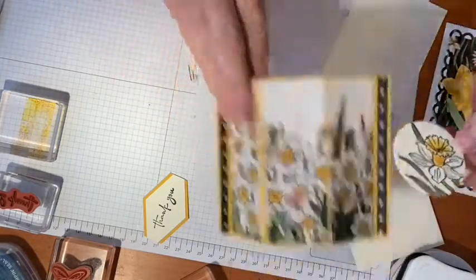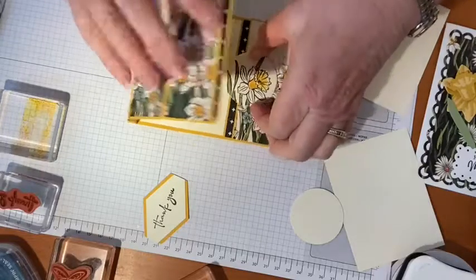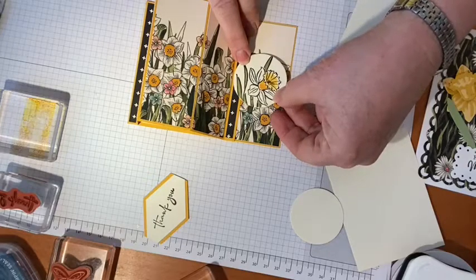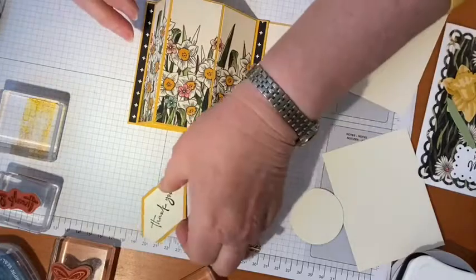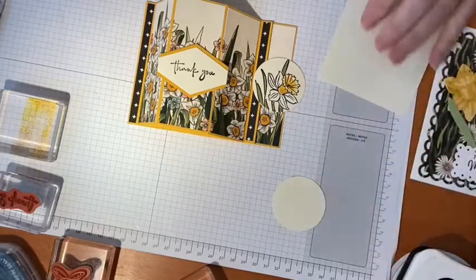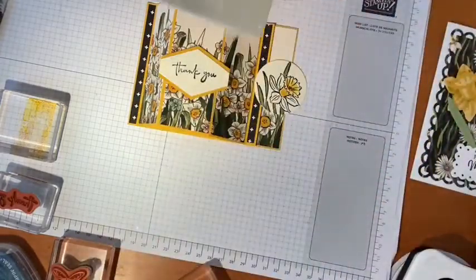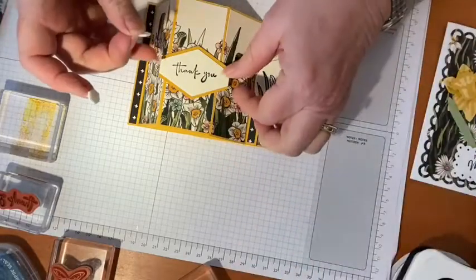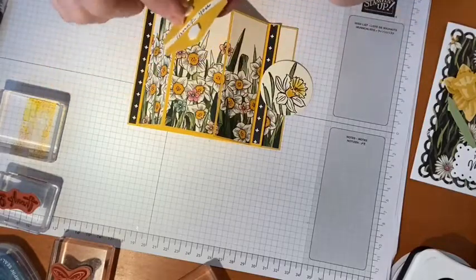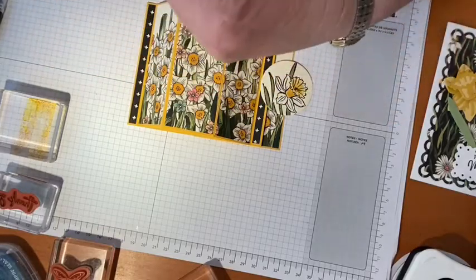Now, I'm supposed to have another little piece of Crushed Curry to back this with, and then put it up on some dimensionals, but I left my Crushed Curry somewhere, so that's not going to happen. And then this one's going to go on here, and find my dimensionals that have now left the building. There they go. And you just have to be careful on this one that you don't put your dimensionals all the way to the outside, because you don't want them to stick down this whole card, because then you won't be able to do this.